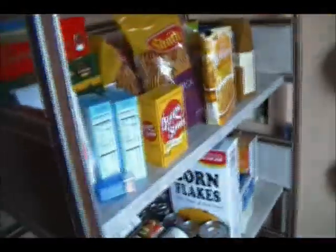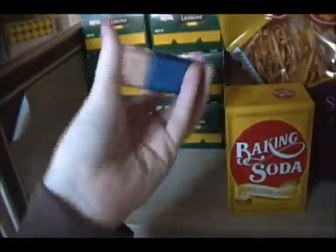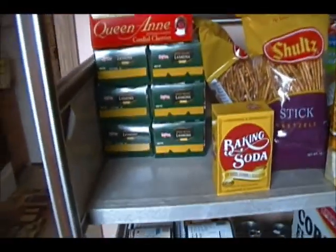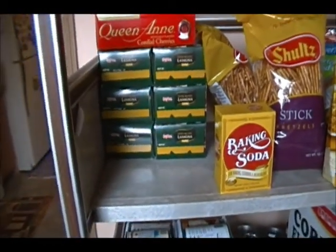My plan for the big brown shelf is for it to be overflow. As you can see, I have 6 boxes of lasagna noodles here. Sorry, I'm moving things in front of the camera. 6 boxes of lasagna noodles, and I have not made lasagna yet. And these are the no boil lasagna noodles.